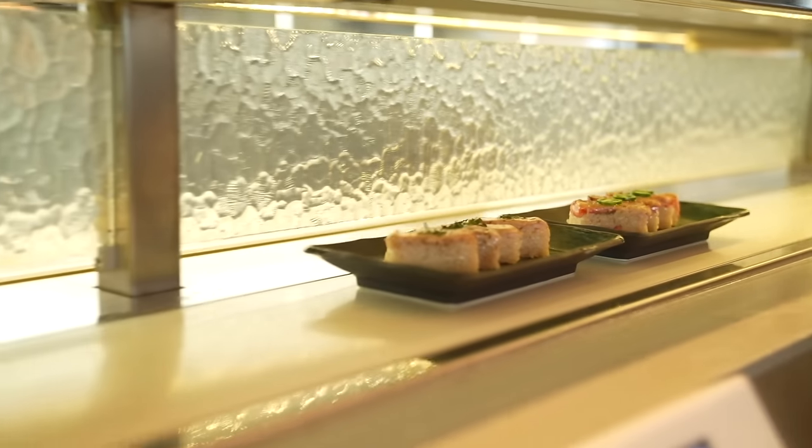So we're waiting on our server, which is not a robot this time. Hey guys, welcome to Tora. Is it your first time here today? Yes, sir. For sure. So I'm gonna explain how everything works. We are known for our futuristic approach to sushi. As you can see over there, there's the top and the bottom conveyor belt. It comes at random, whether it's the top or the bottom. As long as it stops at your table, it is for you.